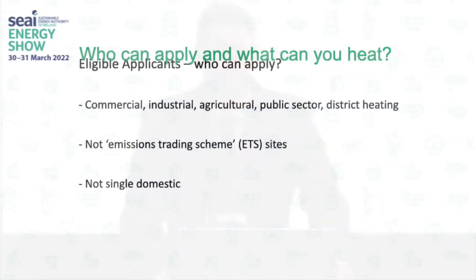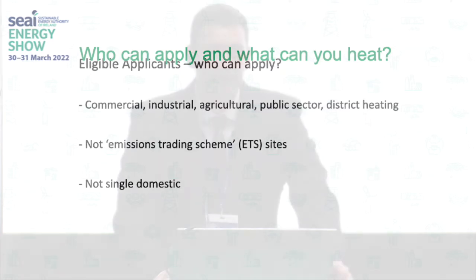Who can apply? So it's open to pretty much any business. The list is there: commercial, industrial, agricultural. ETS is not allowed. If you're in the ETS, you'll know it. Single domestic dwellings are not allowed as well. So it's either end of the scale, the extremes. Now, single domestic dwellings are allowed in the exception that they're part of a district heating scheme.